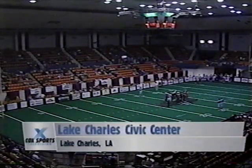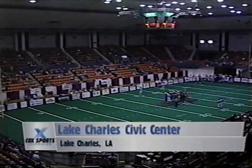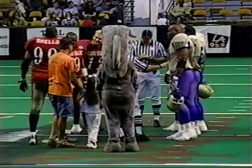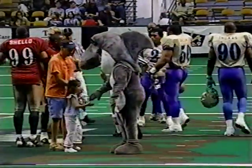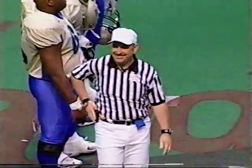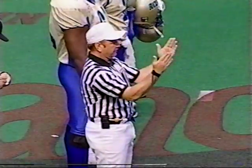Welcome, everyone, to the Lake Charles Civic Center in Lake Charles, Louisiana. Ronnie Rance along with former Tiger quarterback Alan Risher. And welcome to another exciting National Indoor Football League contest between the Lake Charles Land Sharks and the Houma Bayou Bucks. Just had the coin toss, and the Bucks will receive.